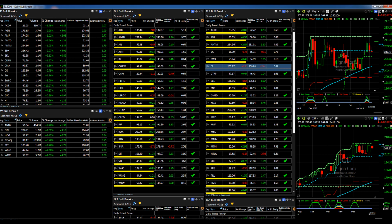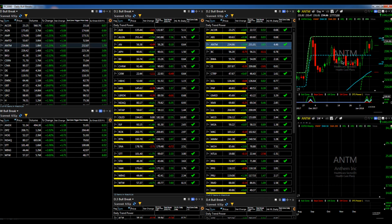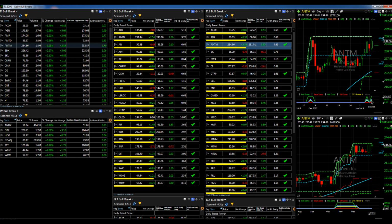The A core, this is one that went in and out. Anthem, bull break, in and out, and the power level on that inside day yesterday stayed down. Just trying to show you what this is meaning for you. We're going to go down here and take a different one.